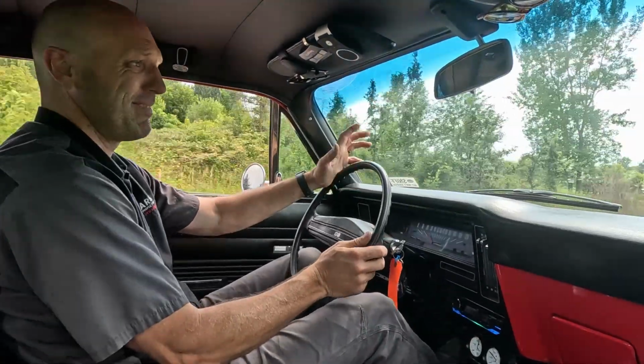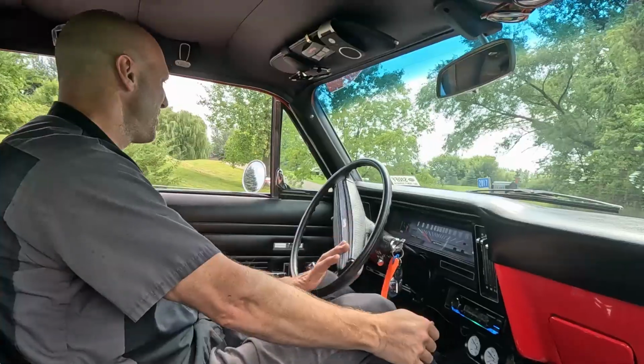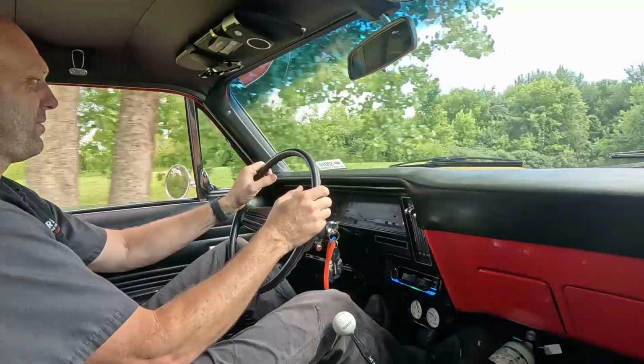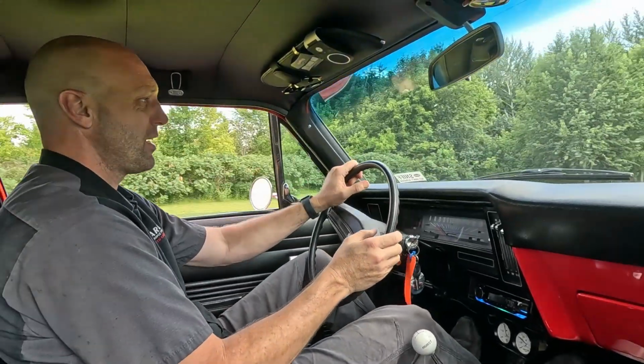Yeah, I didn't mean to make this a downer. We're driving in a beautiful 71 Nova. I mean, come on. This is incredible. Beautiful red. Someone's pride and joy.